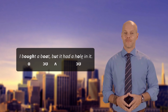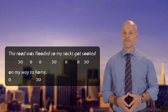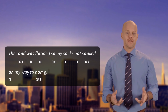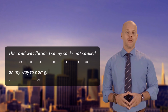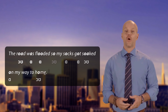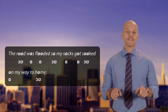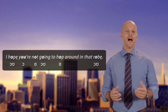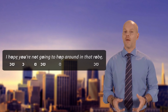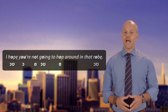Pause now. Number 2. The road was flooded, so my socks got soaked on my way to home. Pause now. Number 3. I hope you're not going to hop around in that road.